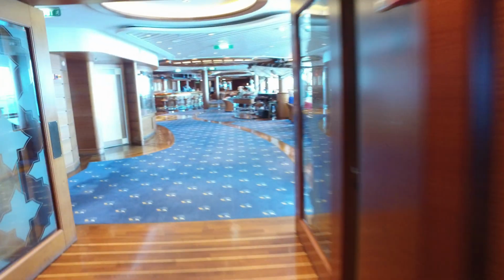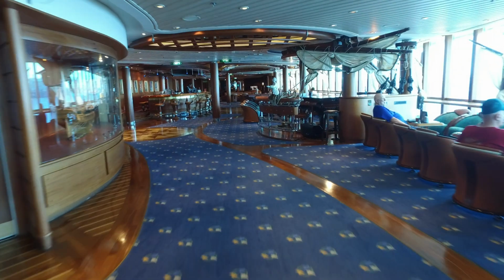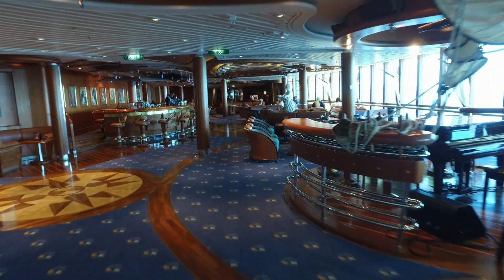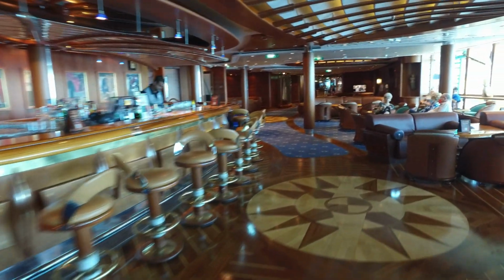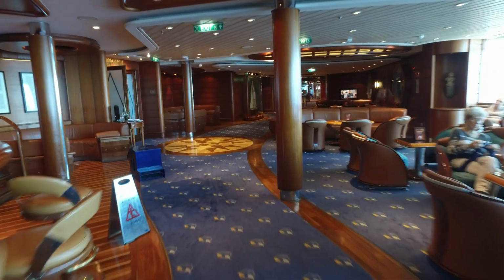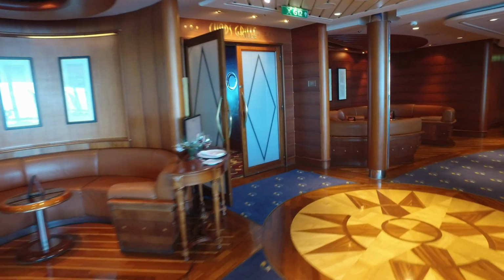Up ahead here is the Schooner Bar. Schooner Bar is home to many different events. Very famous for the trivia here at the Schooner Bar. Over on the left side we have Giovanni's table. Of course, a bar, so never far away from your favorite beverage. And also, Chops Grille, with a steakhouse. There it is, Chops Grille.